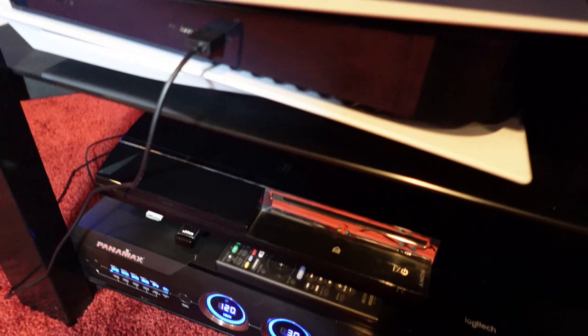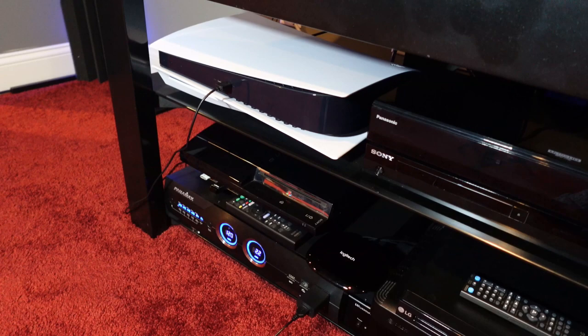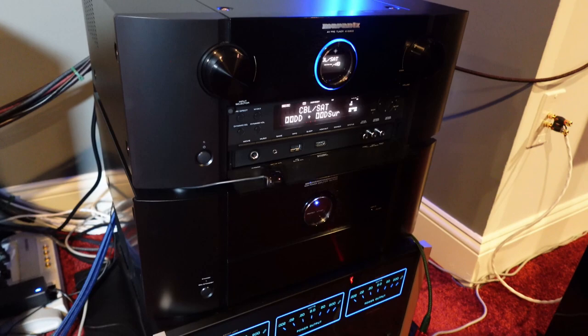The reason why I have it set up that way is because, number one, I wanted to try the ERC, how that works, and number two, I think a direct connection is better. Bypass the 8K input on here, the gaming input that I have on here. It will do 4K 120 hertz, it'll do VRR, the Marantz will. I just wanted to go direct into the TV on this one. So that's the PS5.